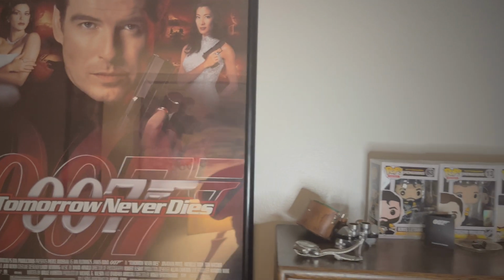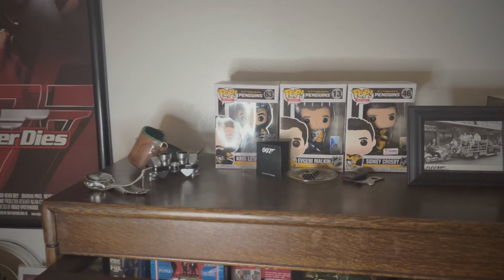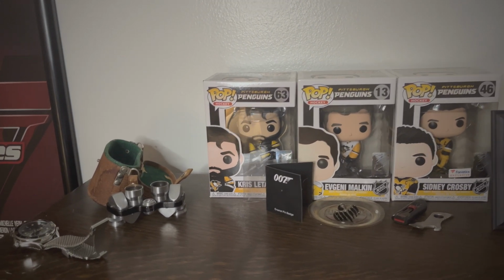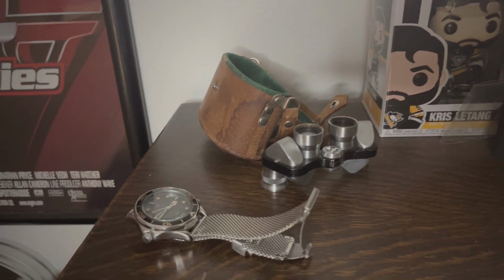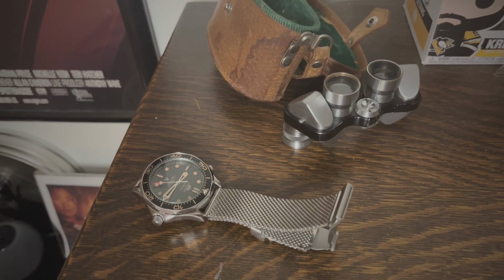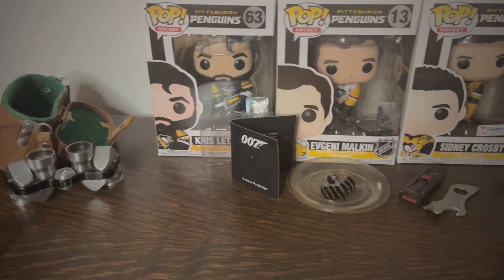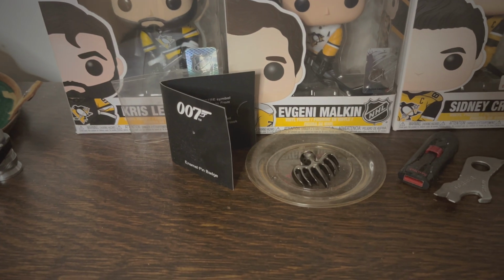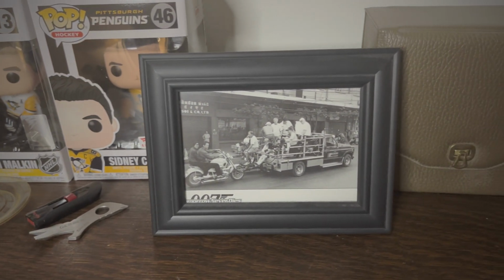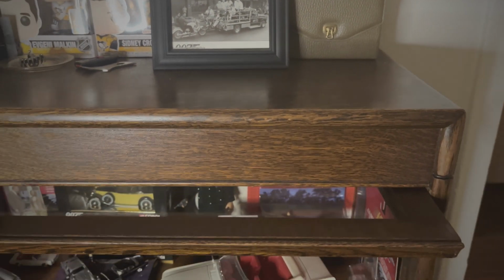Moving over, I do love hockey. If you know me, I love hockey, so I do have some Funko Pops from my Pittsburgh Penguins. Go Pens. As you may recognize, my polarized watch here. I have some binoculars. Those are actually some old binoculars from my stepfather who was in the Vietnam War. Yep, there is my Spectre pin that I wear all the time. Photograph from the Tomorrow Never Dies VHS box set collector's edition. Decided to frame that one.